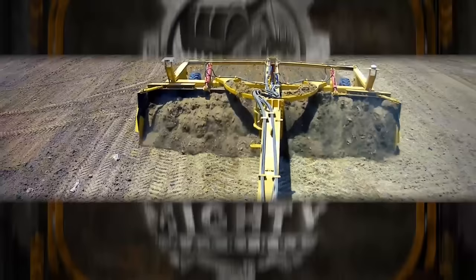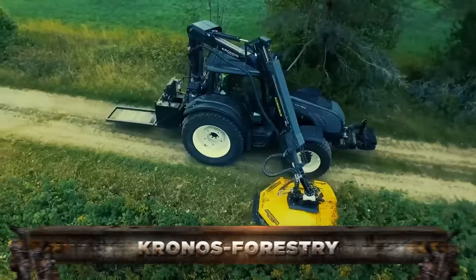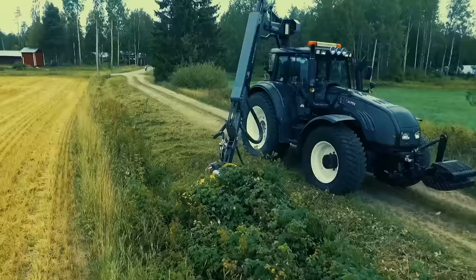This next machine is a rather large lawnmower. This isn't the kind that you push around your backyard either, and like many of the other machines that we've looked at, it's tractor mounted. This one in particular is a rather powerful machine capable of cutting down shrubs, bushes, and even small trees.